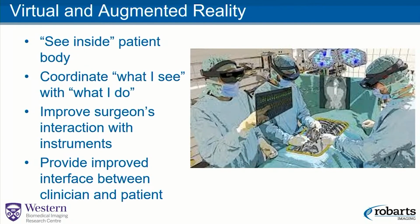What about the role of virtual and augmented reality? One of the most obvious ways is to see inside the patient's body. Take that MR or CT scan that the patient's had and put it into an augmented reality device, and be able to allow the surgeon to see what's inside the patient's body. You can see that on the image on the screen.